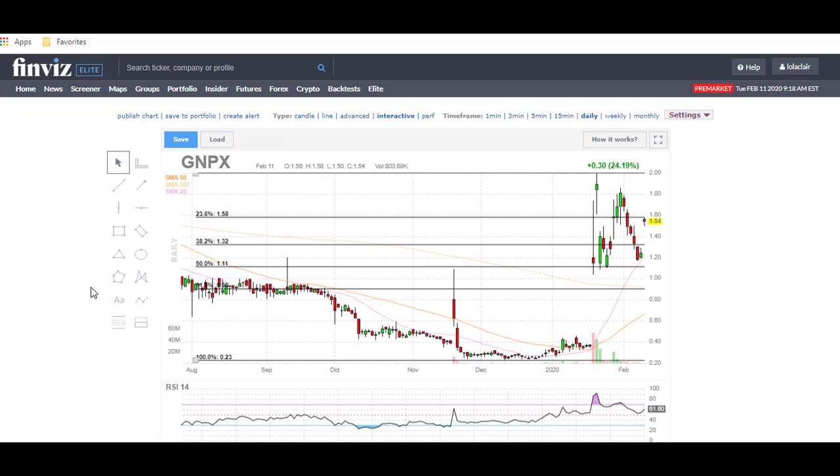All right, so I'm watching GNPX, and this might hit high of day, which is $2 later, but I'm a little concerned about this red candle, this tiny red candle right here touching on fib. So we may just get a drop back to 132. So again, we're watching that.